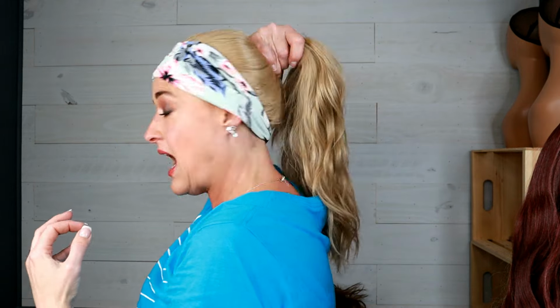It goes all the way down to my waistband. I can't even get high enough up for you to see the length of this. Not only that, but it's pretty thick. So I made a video, I mean, this is just half the hair. I made a video showing how I trimmed the length on mine, and I thinned it out, because one of the problems with it being as long and as thick as it is, it's really heavy.